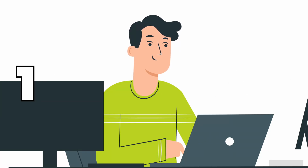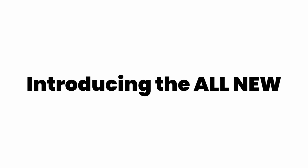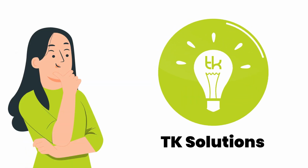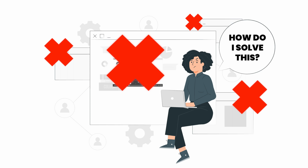Ever wish there was one resource that could solve all of your WordPress problems? Well, now there is. Introducing the all-new ThemeKraft Solutions. Stop wasting time browsing through numerous pages that don't give straightforward answers and use our ultimate one-of-a-kind solution tool.